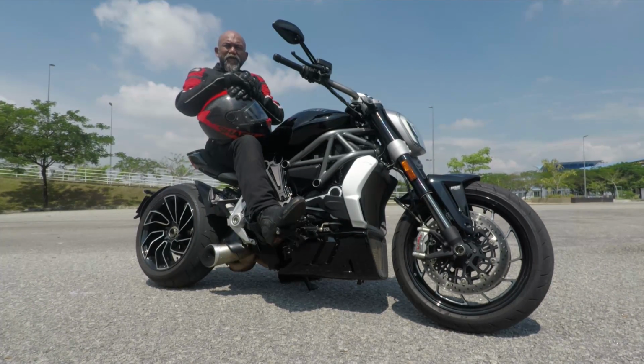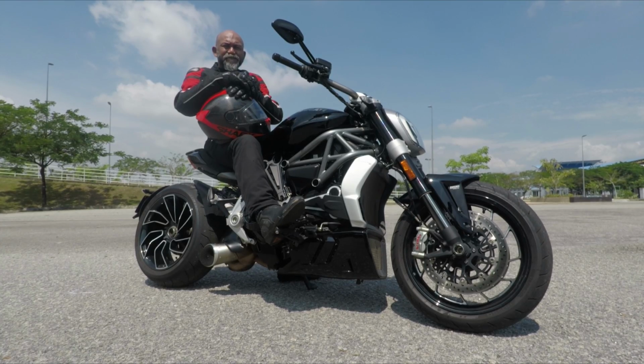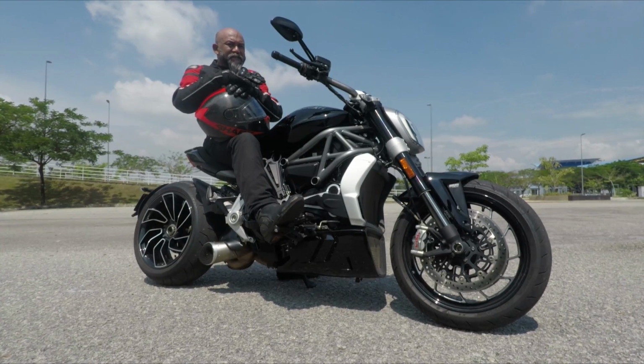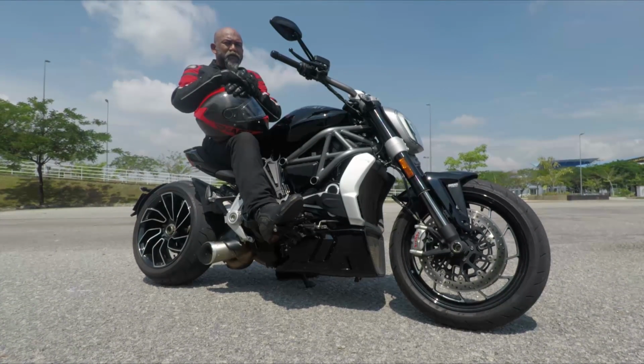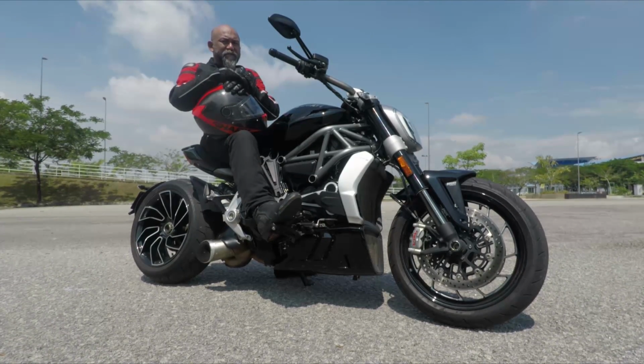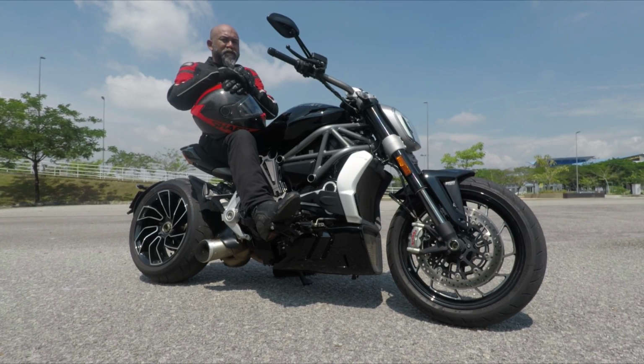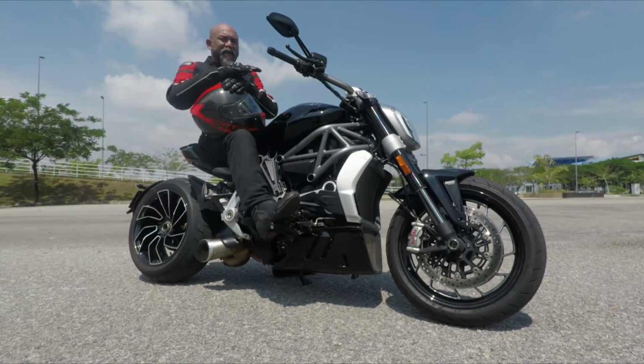Now at 161,000, who should buy a Ducati XDiavel? Well, if you're looking for a very stylish, good-looking sports cruiser that can keep up with other sports bikes, the XDiavel fits the bill. It's got lots of power, it's got huge torque, and a very nice handling package.